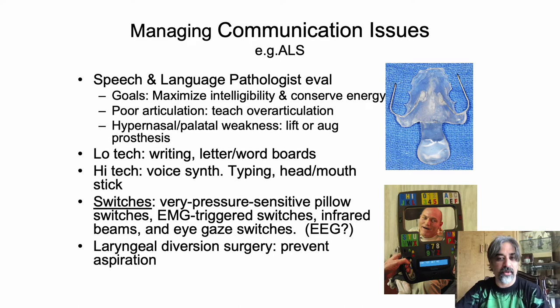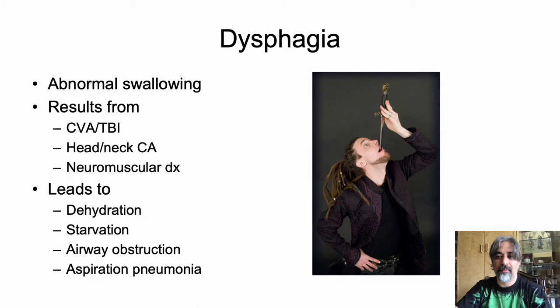Swallowing is necessary for survival. Abnormal swallowing or dysphagia leads to dehydration, starvation, aspiration pneumonia, or airway obstruction. It's frequently associated with cerebrovascular disease, traumatic brain injury, head and neck cancer, and other conditions common in rehabilitation patients.